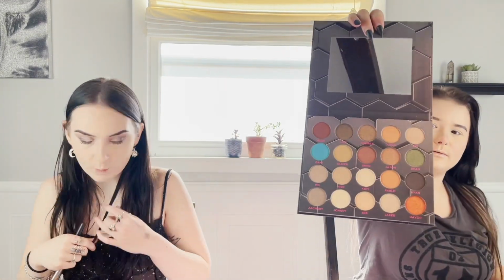Literally. All right, so I'm going to use 2 palettes. This one is called Barbarella by B Beauty London. I don't really know anything about this company, but it is a really pretty palette. It came from BoxyCharm. BoxyCharm, shout out.